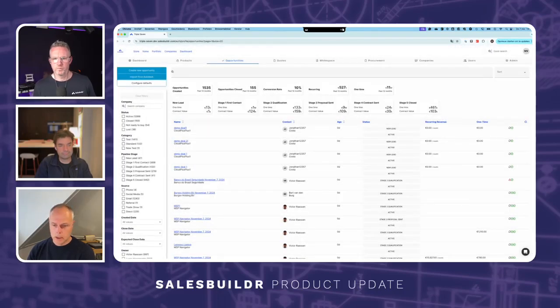Other updates, which are not really related to a screen share, is the release of our public API. From the release on Tuesday, we officially have a public API which supports basically all the major operations that you want to have, including the option to generate a public API key in your tenant, of course, and some documentation released where you can easily find how you can integrate whatever you want to integrate into Salesbuildr.